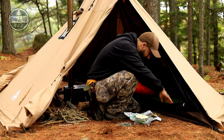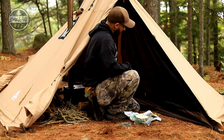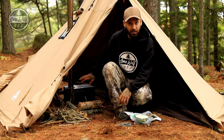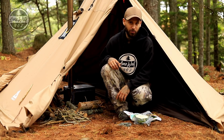And I believe that is it for tonight. Everything else is breakfast items and snacks for later on tonight. So I'm gonna get this zipped up. You guys probably also noticed that the stove is not burning right now. I just damped it way down, snuffed it out on purpose. I don't wanna cut more firewood if I don't have to.